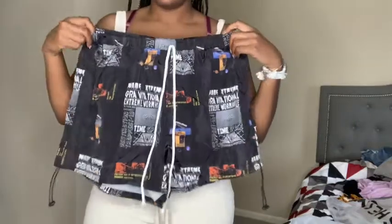Shorts. These are cute. Let me try these on for y'all though. This is real cute. Hold on. It's giving me I'm going to the beach. I like them. And you can do it.